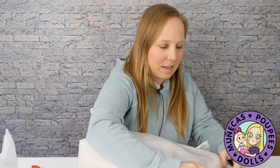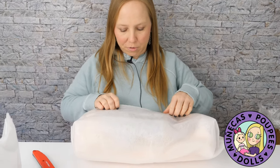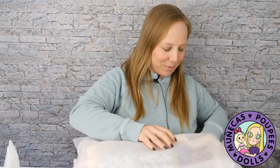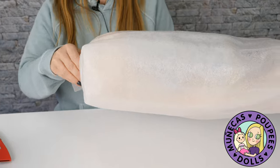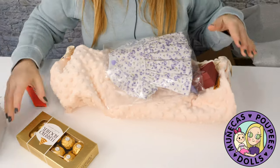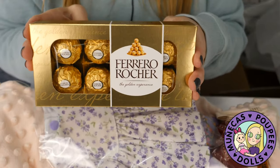Okay, and this will be my fourth doll from her, so here we go, we're almost there. All right, oh, the smell, y'all, the smell of lavender is so amazing with this doll. Oh my gosh. Oh, she sent me candies. I love getting candies. Yay, I love getting candy.